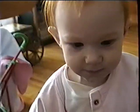Here's little Hannah. As you can see, she's been losing her hair. Yeah, she's wondering what everybody's doing with this camera. There she goes, running around. You can see silly little girl.